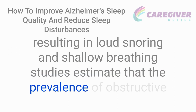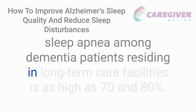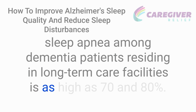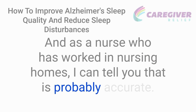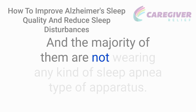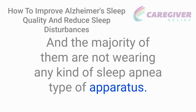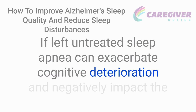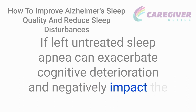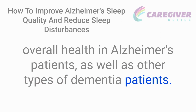Studies estimate that the prevalence of obstructive sleep apnea among dementia patients residing in long term care facilities is as high as 70 to 80%. And as a nurse who has worked in nursing homes, I can tell you that is probably accurate. And the majority of them are not wearing any kind of sleep apnea apparatus. If left untreated, sleep apnea can exacerbate cognitive deterioration and negatively impact the overall health in Alzheimer's patients as well as other types of dementia patients.